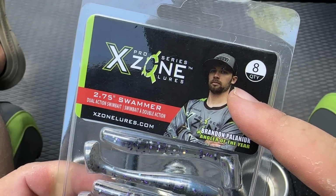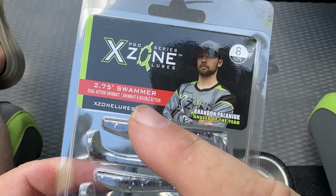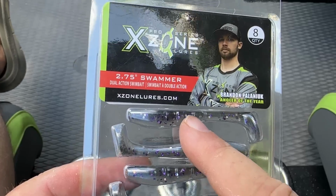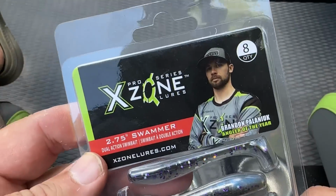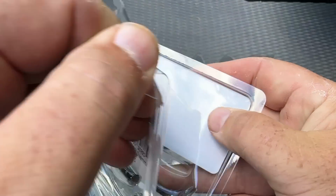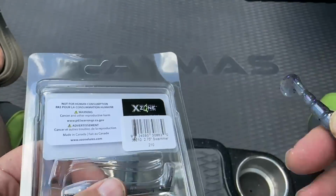Who's that guy? That's Elite Pro Brandon Palaniuk. He loves this swim bait, and so do I. This is something that I've been messing with for about the past year now. What I love about it is they're extremely durable. Now you can see this is a 2.75. I like a smaller swim bait on this rig.